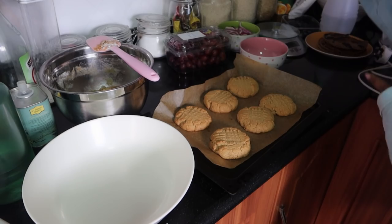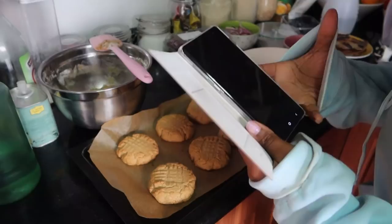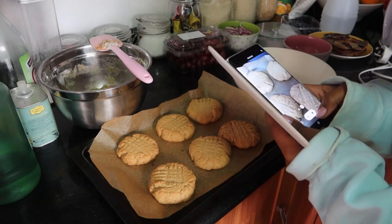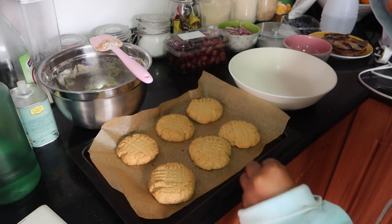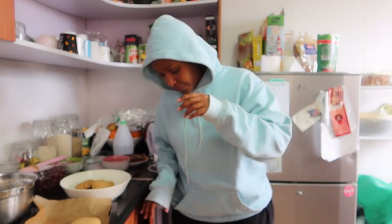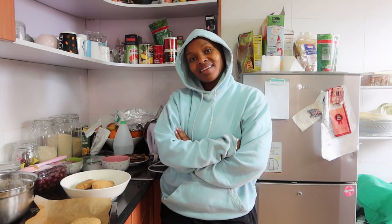Let me be extra. Some people like to sprinkle a little bit of salt on top of the cookie, but I already put some inside the cookie, plus the peanut butter. I don't think it needs any more, but, you know, live your life. They're your cookies. Live it. And as we let them cool, I'm just going to taste the first batch. And I'm doing this before working out. Living my best life.